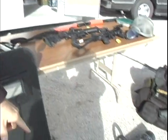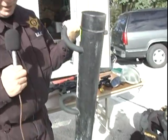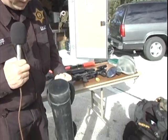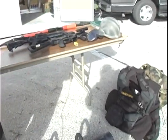Also down here on the floor is our battering ram. Also utilized for opening doors, that weighs about 35 pounds dead weight and delivers kinetic energy of about 2,200 pounds per square inch if properly swung and done.